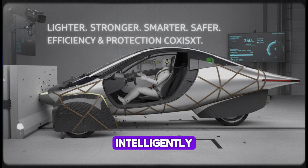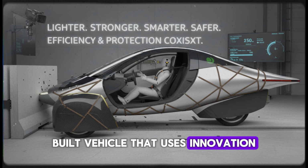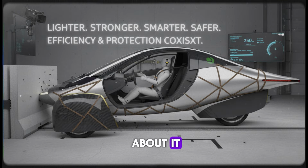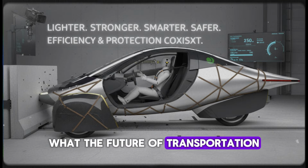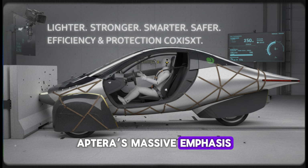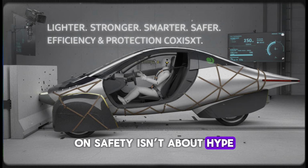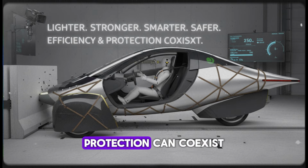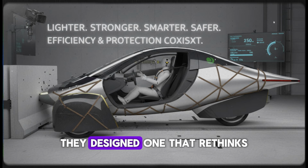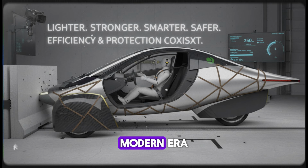It's a large, intelligently built vehicle that uses innovation, not excess weight, to keep people safe. And if you think about it, that's exactly what the future of transportation should look like. Lighter, stronger, smarter, safer. At the end of the day, Aptera's massive emphasis on safety isn't about hype. It's about proving that efficiency and protection can coexist. The company's engineers didn't just design a car that looks futuristic. They designed one that rethinks what safety means in the modern era.